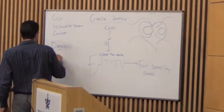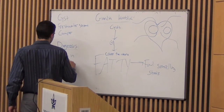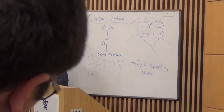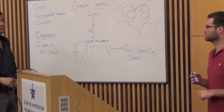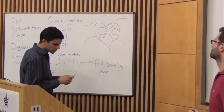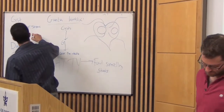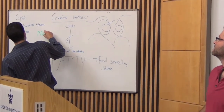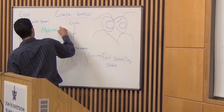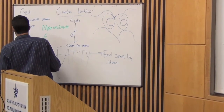You see the cysts in the stool, and everybody's happy. That's how you diagnose it. Treatment time. This is a very simple one. I'm going to draw the treatment in green so you can see the difference. Treatment is with metronidazole. We remember this, right guys? Get out of the way of the metro. Why? Because it's going to hit you.